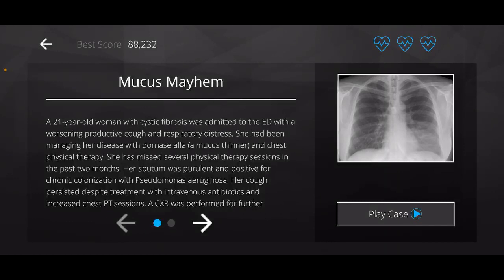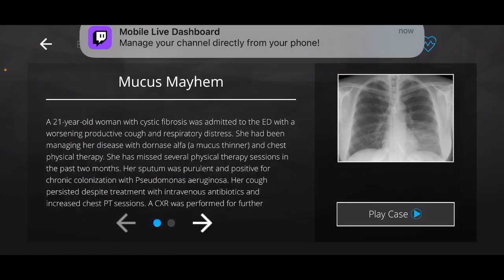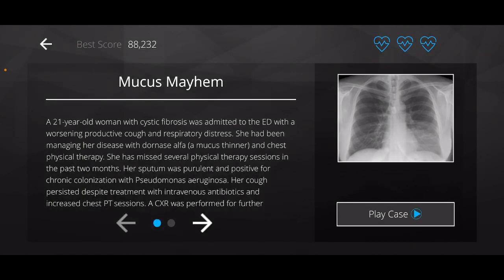Alrighty, mucus mayhem. A 21-year-old woman with cystic fibrosis has been admitted to the emergency room with a worsening productive cough and respiratory distress. She had been managing her disease with Dornase Alpha, a mucus thinner, and chest physical therapy. She had missed several physical therapy sessions in the past 2 months. Her sputum was purulent and positive for chronic colonization with Pseudomonas aeruginosa.